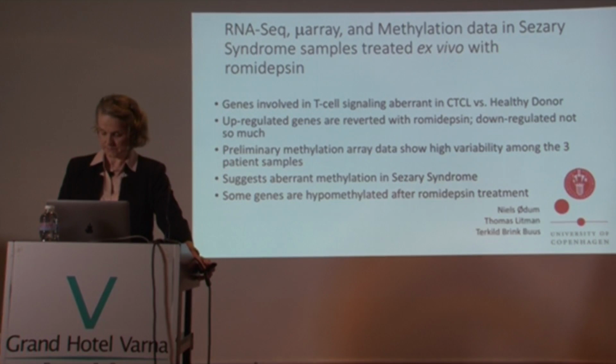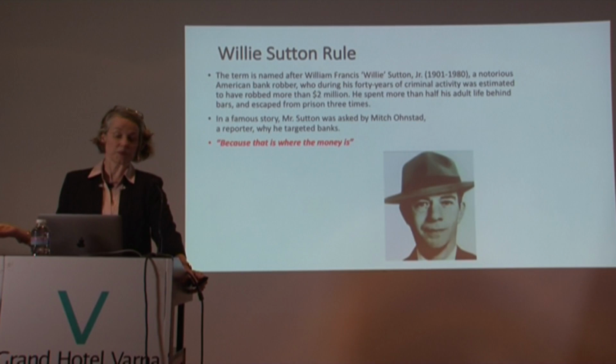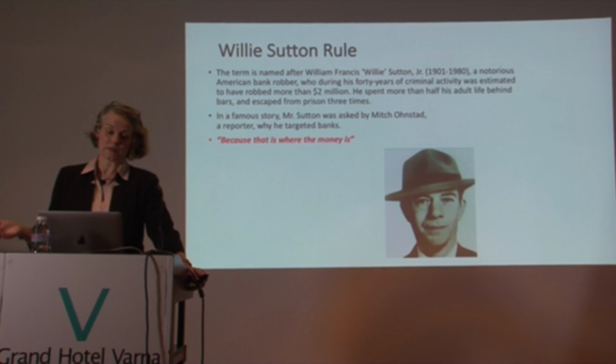So Tito and I love this Willie Sutton rule that's used in medicine all the time. Willie Sutton was supposedly asked, why do you rob banks? And he supposedly answered, because that's where the money is. So that's what we do in medicine. We look for where the most common diagnosis might be. And so in this experiment, we'll go where the money is.